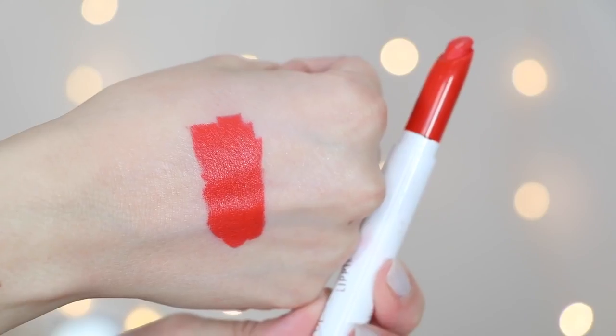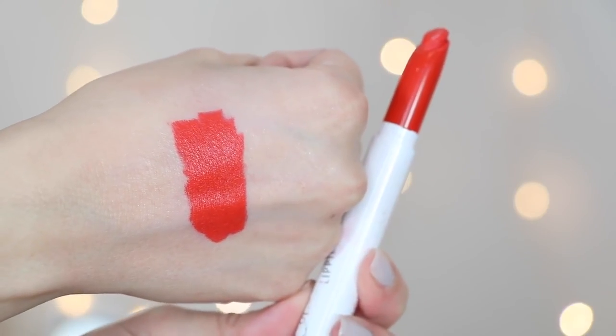And then I have the shade Click, which is another must have for me. Whenever I think of the perfect red orange, Click is the first thing that comes to my mind. It's a red, but it has a strong orange undertone. It looks so beautiful in the summer. Seriously, if you guys don't have Click and you love red oranges, you need it.